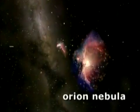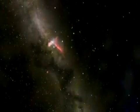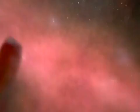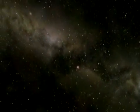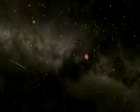Flying by the Orion Nebula, glowing with the light of a nest of young stars. And the Horsehead Nebula, its mark of distinction, a dark cloud of dust. You can pilot Deep Space Explorer much faster than the speed of light. Visit real places in the real universe, each a unique story.